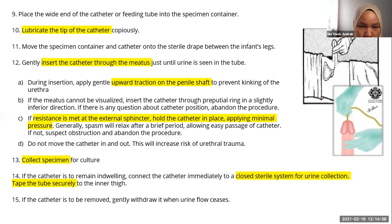If the catheter is to remain indwelling, connect the catheter immediately to a closed sterile system for urine collection. Tape it securely to the thigh. If the catheter is to be removed, gently withdraw it when the urine flow ceases.